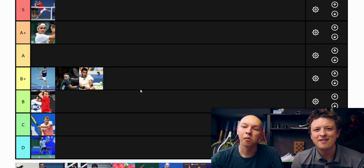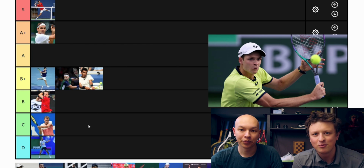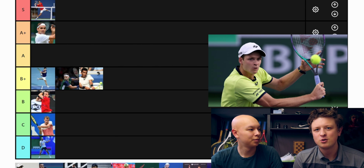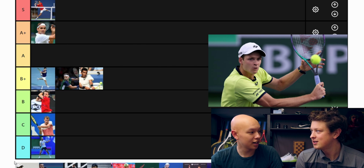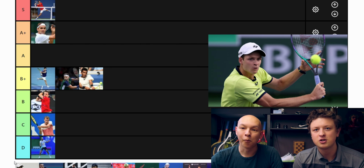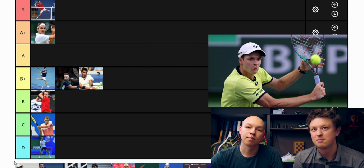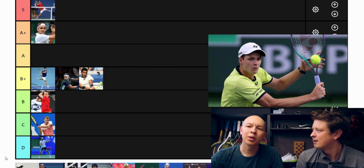Moving on, we have Hubie. And I think that this is actually, you know, we sort of disrespected him on the forehand. Hubie is one of those guys who's sort of greater than the sum of his parts. Big time. But his backhand is really nice. It's a really solid shot. It looks good for a two-hander. It's consistent. It's got good pace, good direction, good defensive abilities. I think this is a B plus kind of thing, but it's nothing crazy. I'll put him in B.